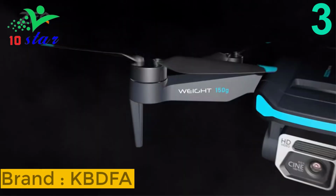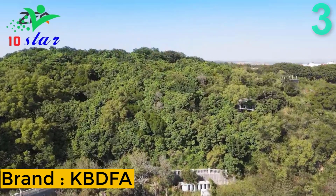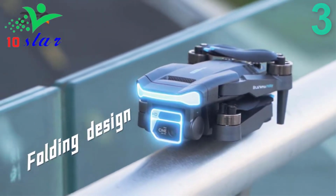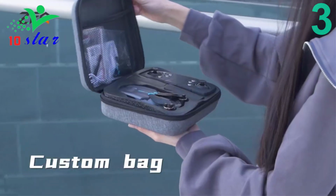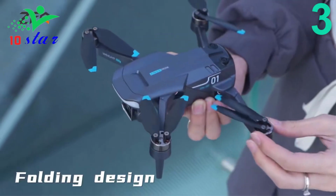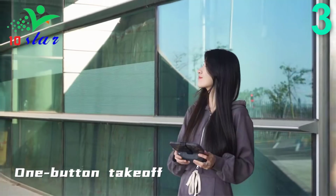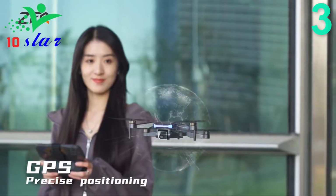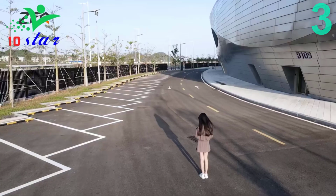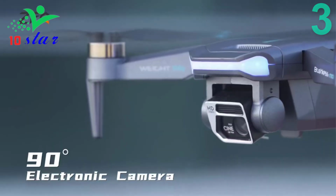Number 3. Brand name, KBDFA, model number, F194. The F194 drone features a miniature 150-gram folding design, making it easy to carry on outdoor adventures. Equipped with a powerful brushless motor and GPS satellite positioning. The F194 drone features an electronically adjustable camera with electronic anti-shake technology, ensuring that your shots remain stable and steady regardless of the aircraft's attitude or movement.